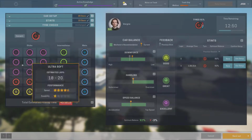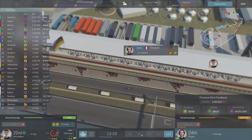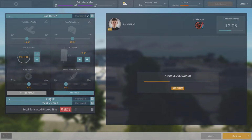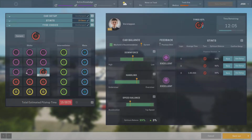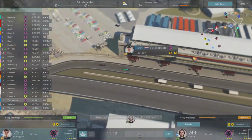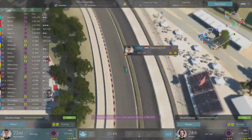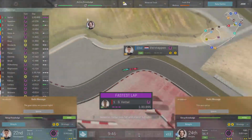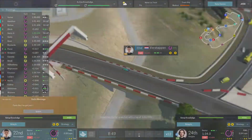Qualifying, 3 laps, and we switch to the Ultras to get ourselves ready for qualifying. Alright, looks like we got Max right. 99. And away we go. Alright, Verstappen already faster than Verline on his race run, on the harder compound as well.